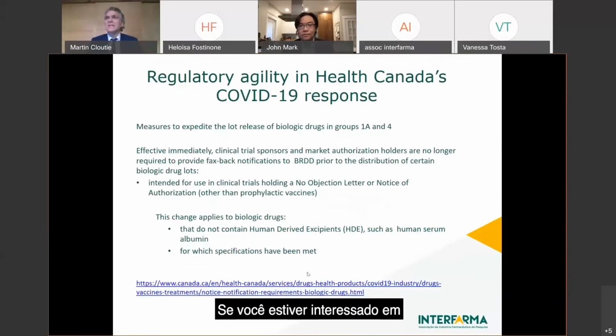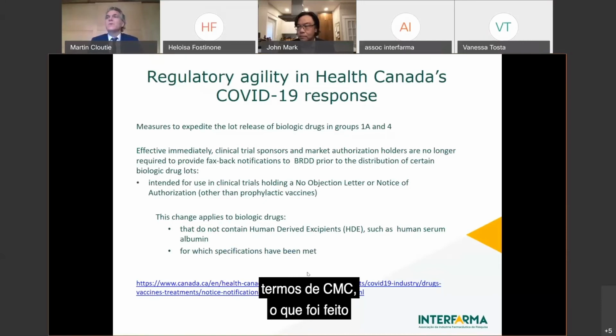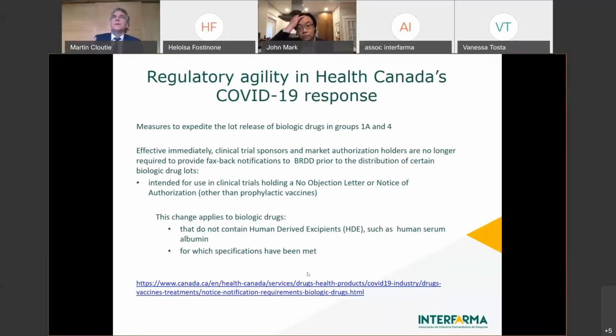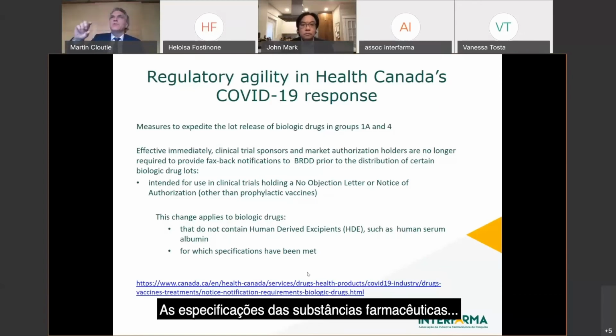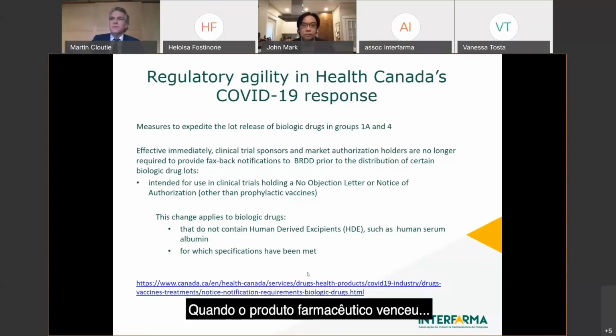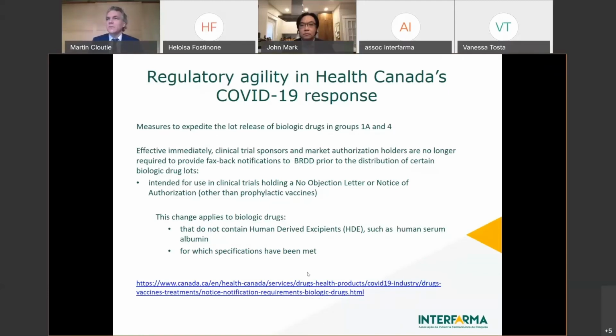I think you were also interested in terms of CMC, what was done to help with flexibility. For BRDD, the biologics, before using a lot in a clinical trial, we need to file a fax-back form. In the fax-back form, you'll have your clinical trial number, the drug substance specification, the drug substance lot used to manufacture and when it expired, the drug product lot number as well, and a few other pieces of information, and you sign that the specifications of your product were met. Basically, that's a quick summary.